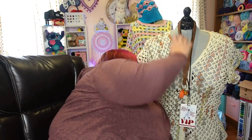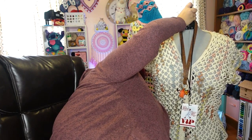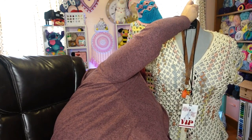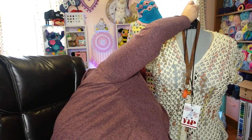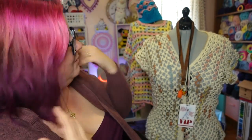I feel like she needs to be a little bit taller. And I don't remember how to make her taller. Anyway. I'm having a hard time raising her up. I know there's a thing down there.